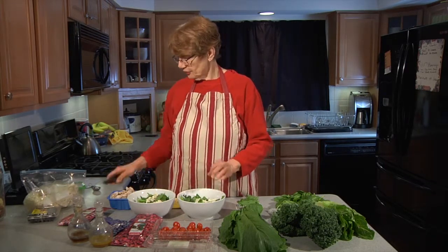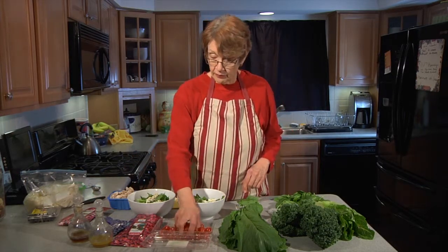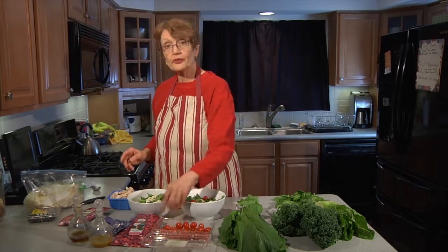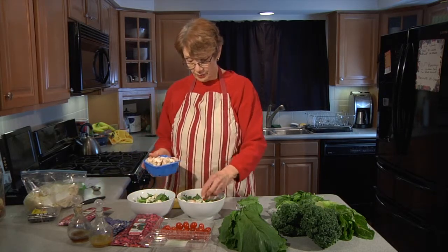My husband likes tomatoes in his salad. I don't really feel like that tonight, so I'm not going to have them. Throw in some tomatoes. Still almost no calories. I'm going to put in some mushrooms in both of ours. I just feel like having mushrooms tonight.